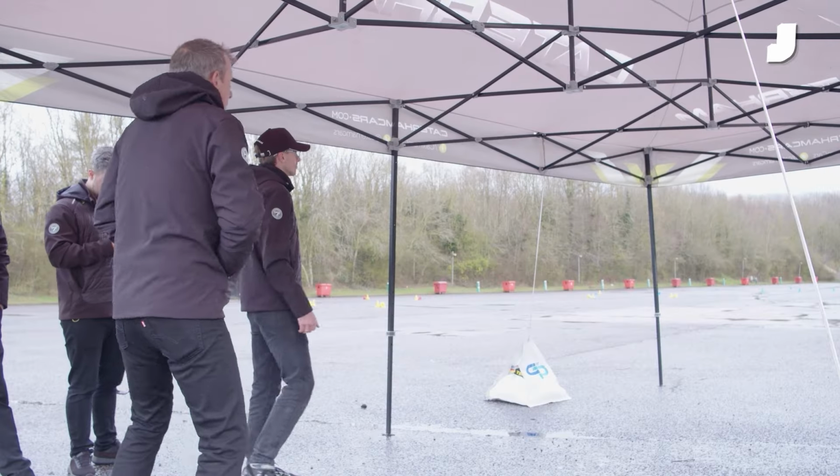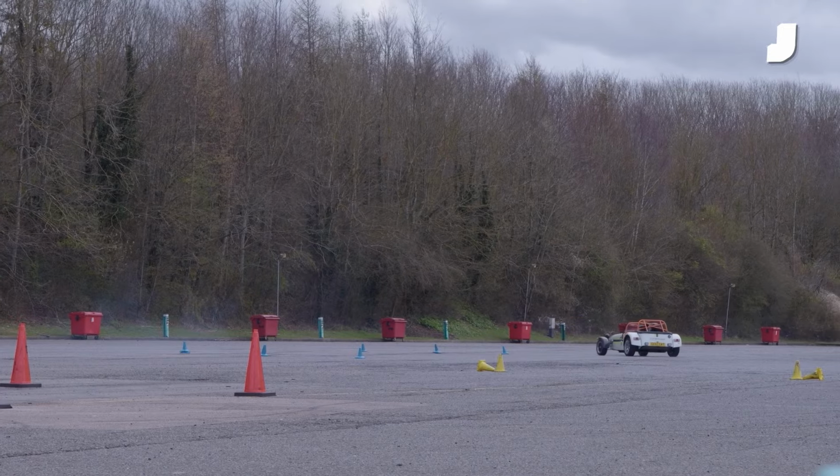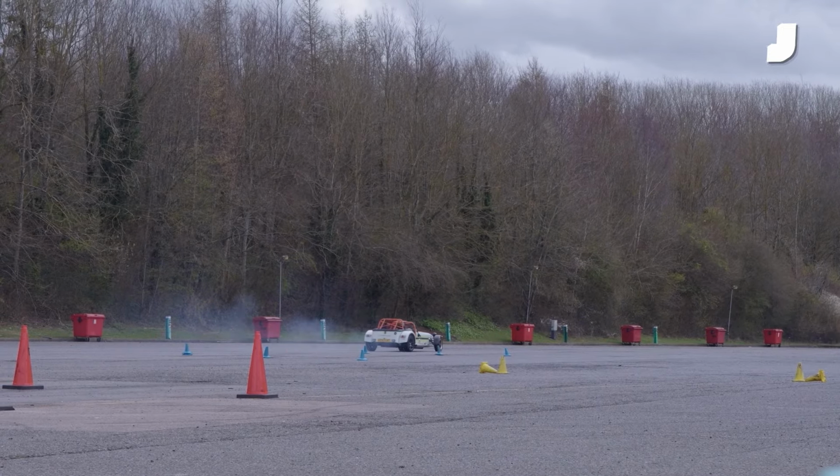The instructors explained that the key to this was throttle control. Too little throttle meant you wouldn't make the turn, and too much meant you just completely spin out. So tiny movements were vital, but having that finesse was really hard to master.